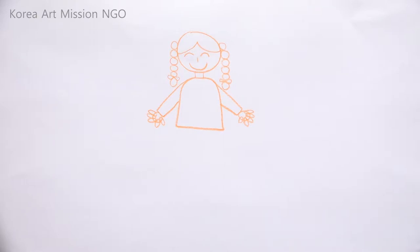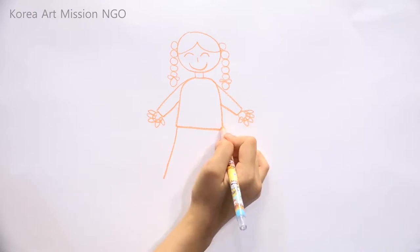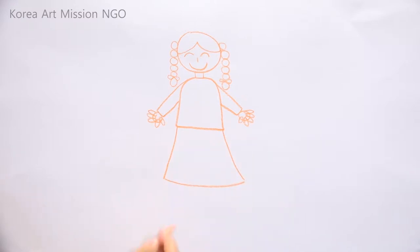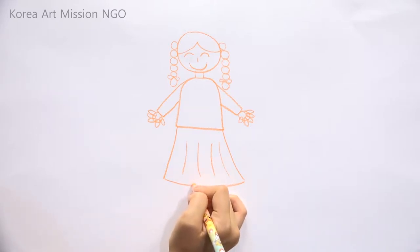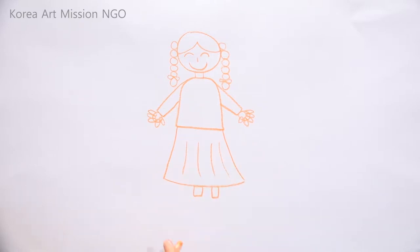And then draw a skirt. Draw the skirt down long and make the two sides a little round to meet each other. Then mark some pleats on the skirt like this. And let's draw some ankles. The ankle should be drawn like a small square so that it peeks out slightly under the skirt. And the shoes can be drawn like a circle as a long oval. We've already finished the girl.